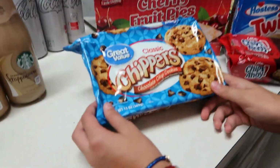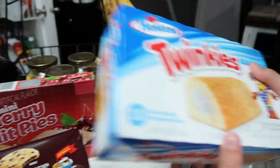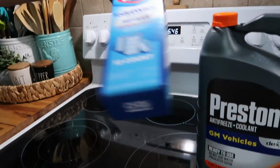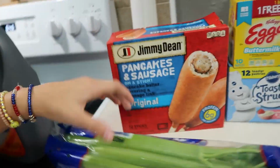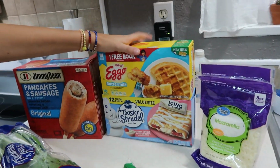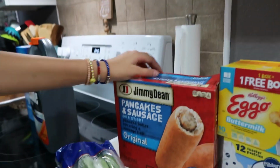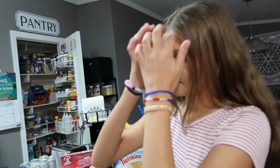Yeah. So then we got classic Chips Ahoy chocolate chip cookies and Chips Ahoy Hershey veggie filled cookies, some Twinkies, and mini cherry fruit pies. Over here, we got Clorox toilet wand refills, some antifreeze, for my car. We're having to put my car in the shop, but we need to put some antifreeze into it. Then celery, baby carrots, 2 bags of shredded mozzarella cheese, a bag of buttermilk Eggo waffles, and cream cheese and strawberry toaster strudels because these are so good, and pancake and sausage on a stick. Adrian loves those. So, other than a couple of drinks, we had like 2 Dr Peppers, and Bryce got a phone case, so that was everything we got.